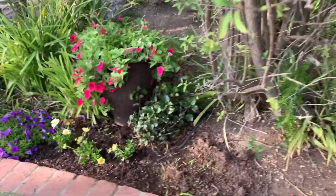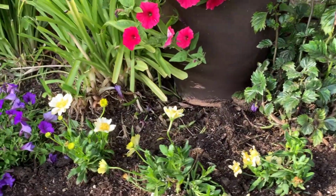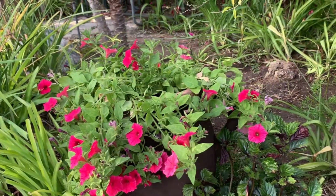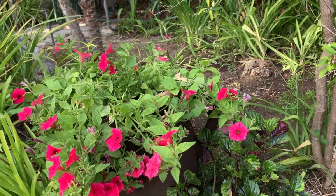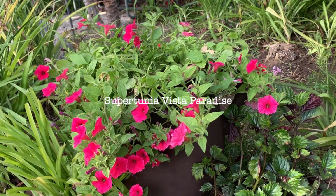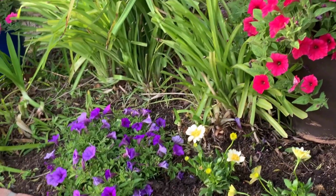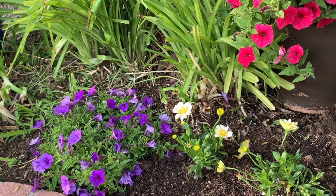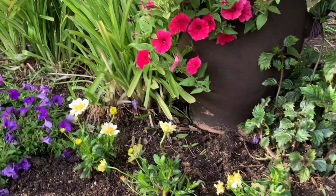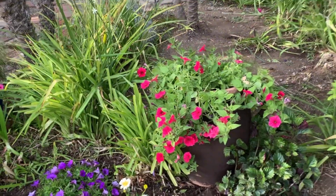And then here's where I planted in the other Moonglows. I've got three or four here in front of the Supertunia Vista. I think it's the Passion Pink variety, I don't think it's the Jazzberry. And then the Supertunia Vista Mini Indigos next to the Moonglows. So that's going to be pretty when it all fills in. I love this little spot back here.